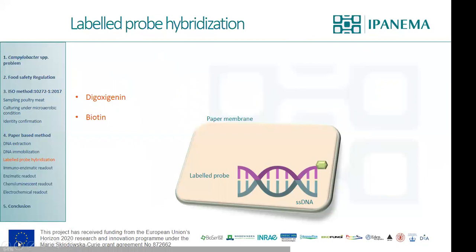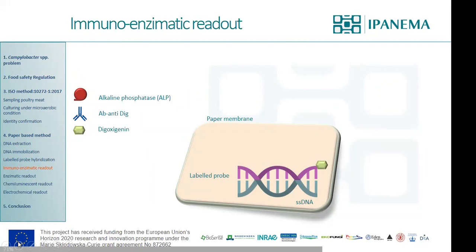In an enzymatic readout, the probe is labeled with digoxigenin. The membrane is incubated with an anti-digoxigenin antibody, which is labeled with an enzyme, alkaline phosphatase. In the end, the probe-target complex is detected by a chromogenic reaction between ALP and NBT substrate. So a colorimetric detection is carried out with an intense purple precipitate.